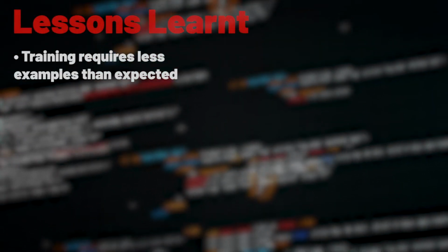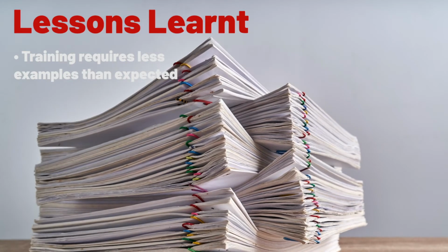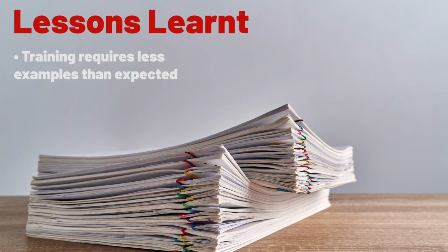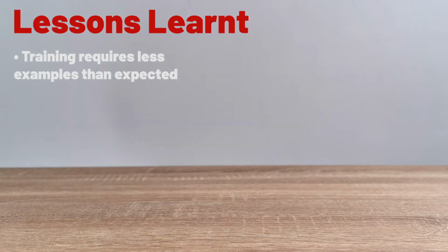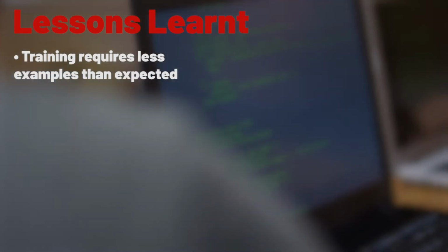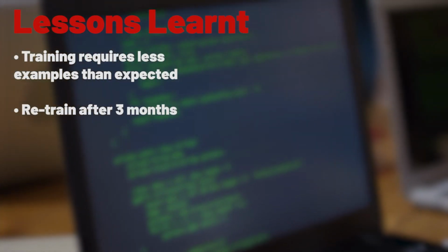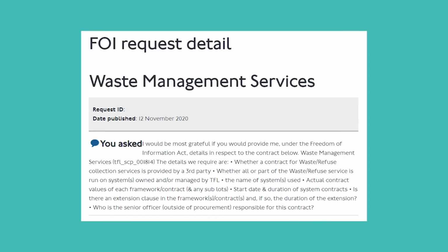Firstly, we established that training the category classification actually required a lot less examples than we expected. For example, to gain a good confidence rating in the decision, only 100 submissions were required to train each category of the model. However, the plan is to train the model again once 3 months' worth of data have been collected.